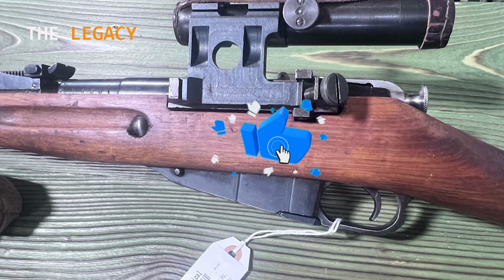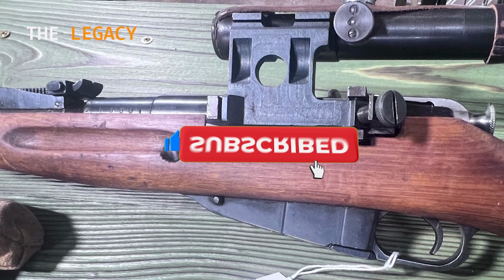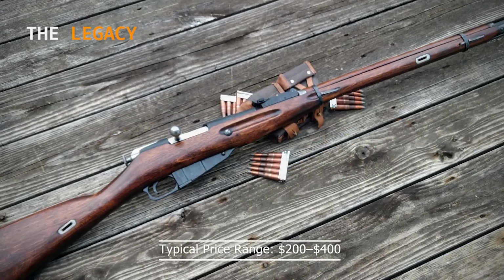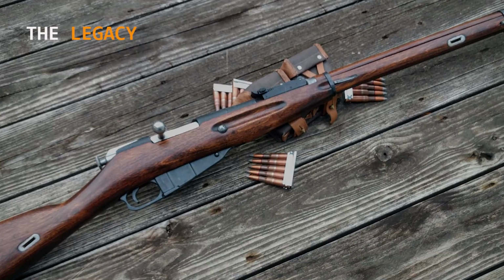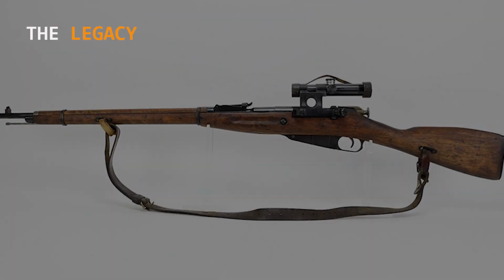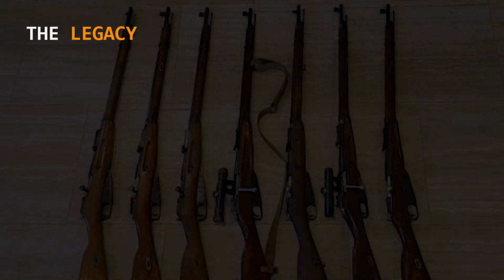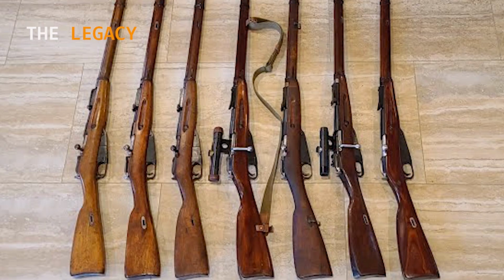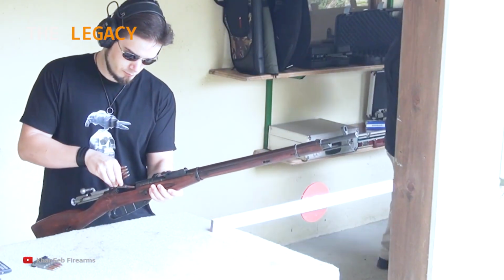Why it's cheap: the sheer volume produced during and after World War II keeps prices low. General price range, $200 to $400. Features to appreciate: simple, robust design. Plenty of aftermarket parts and accessories. Surplus ammunition is still relatively affordable.